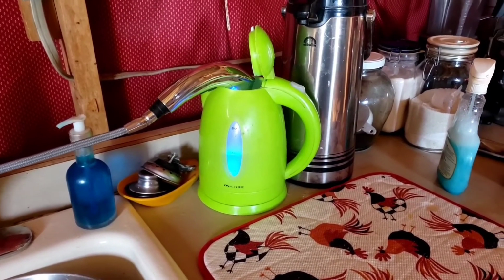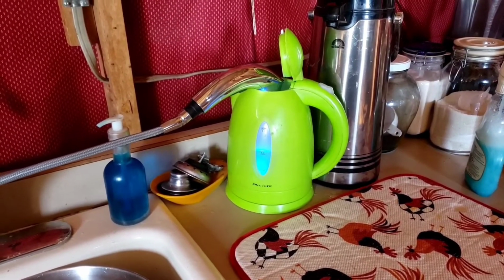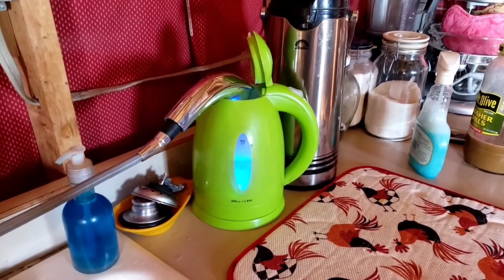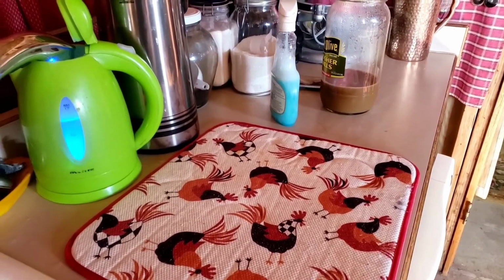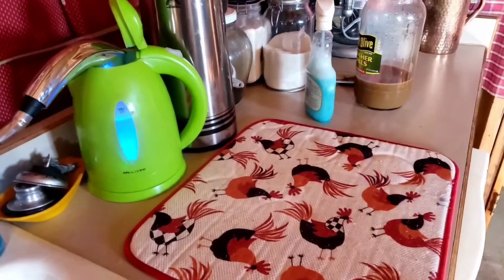Same thing with solar. On the cloudy days, we use a generator, and some things I got to be real careful about. I never do this green teapot, let's say, with my induction burner or anything else that heats up.